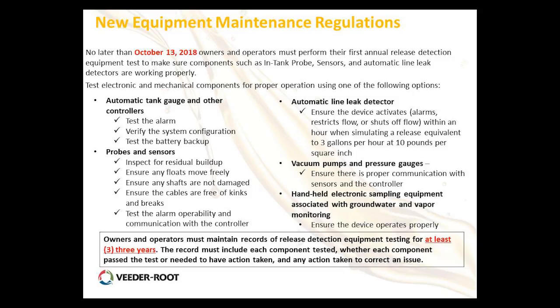Now, if you're using vacuum pumps and pressure gauges, you've got to ensure these devices have proper communications with the sensor or the controller they're using to talk to them. If you're using any handheld electronic sampling equipment, such as some of the sniffers that do groundwater monitoring or vapor monitoring, you're going to have to make sure those devices are operating properly. There's no regulation on calibration on these devices that I'm aware of, so you may want to make sure that device is being checked by whoever's doing your annual certification. You might want to ask them about it to make sure it's accurate.